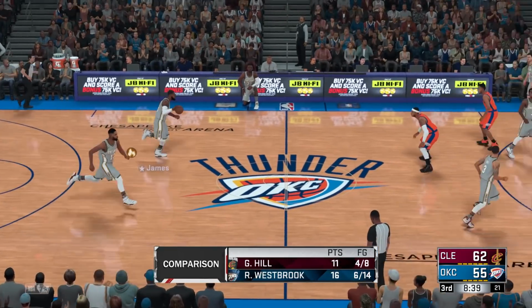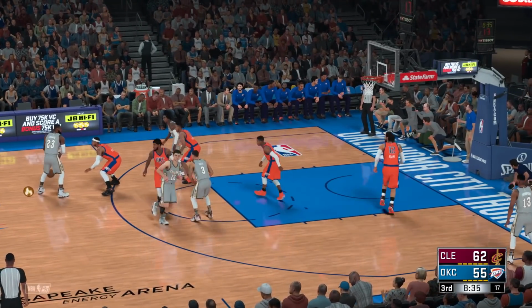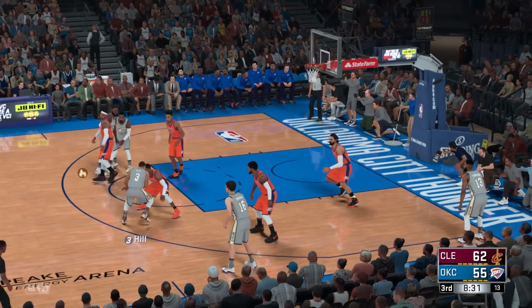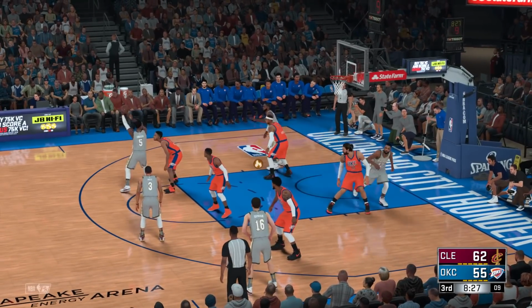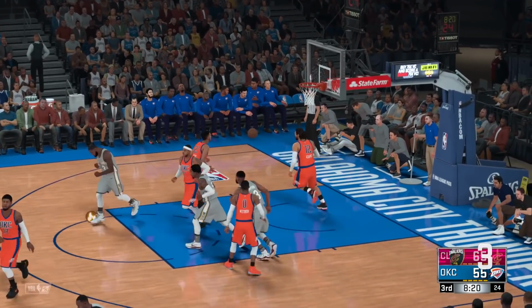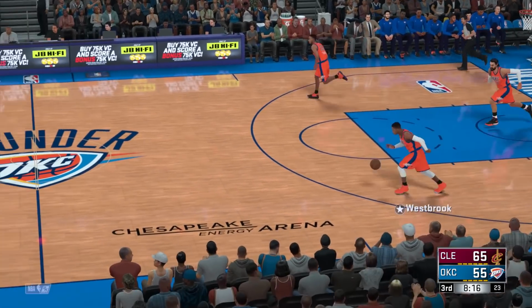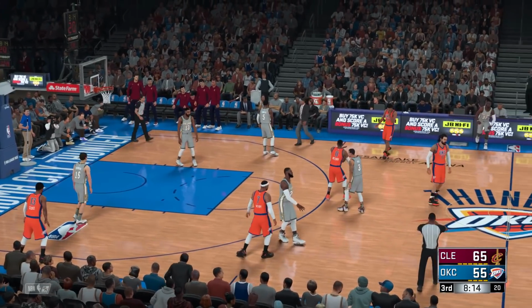The numbers Westbrook put up last season in his MVP run, Greg, just staggering. And you figured his numbers would get a bump, but I don't think anybody could have expected this guy to average a triple-double. I mean, arguably the most impactful superstar in the league. Too open that time, made it look too easy. 14 points for Hill. Now, I think they'll keep going to him more and more as they look to hang on to their lead. Why not with the way this guy is shooting it?